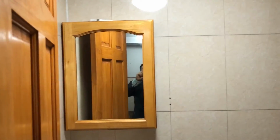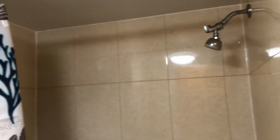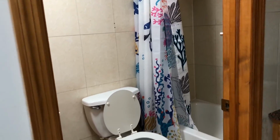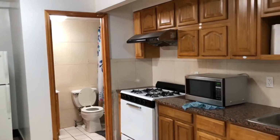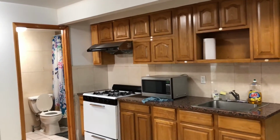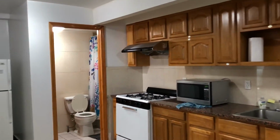And this is the shared bathroom, same setup: mirror, sink, cabinet, toilet, bathtub, and the shower. You see, a very nice, big shared kitchen area. Right through the front door to the hallway and the kitchen area.